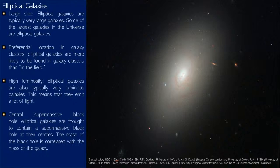Large size. Elliptical galaxies are typically very large galaxies. Some of the largest galaxies in the universe are elliptical galaxies. Preferential location in galaxy clusters. Elliptical galaxies are more likely to be found in galaxy clusters than in the field.